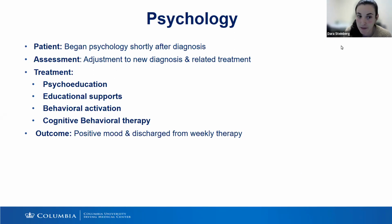Over time, he adjusted pretty well, but then when there were different complications or setbacks, such as when he was having issues with caloric intake, that's a time when I partnered with other members of the team in order to help.